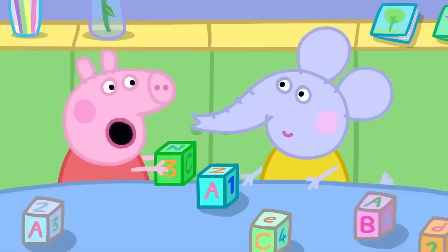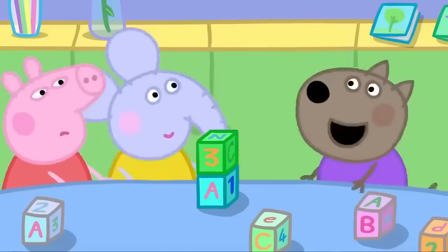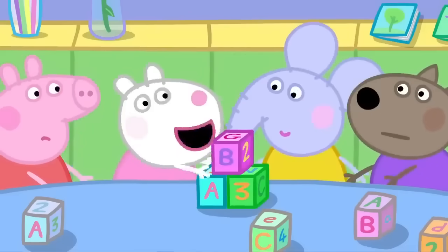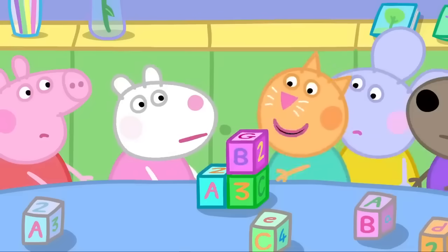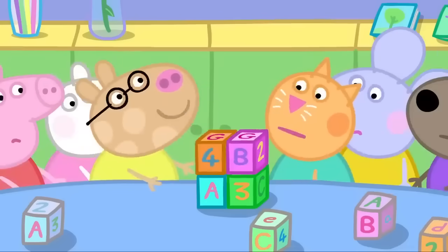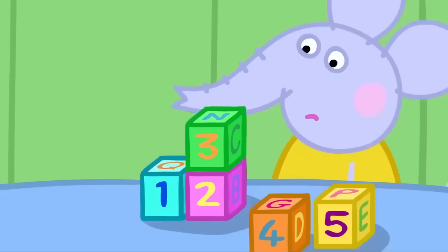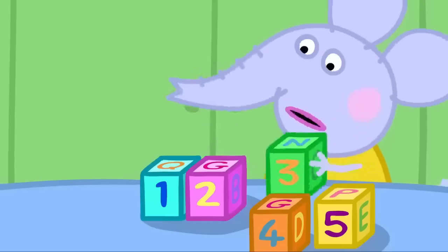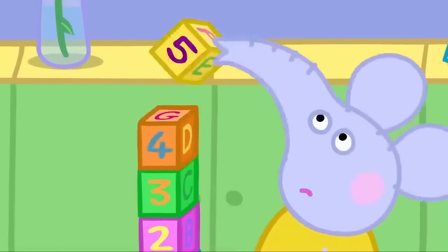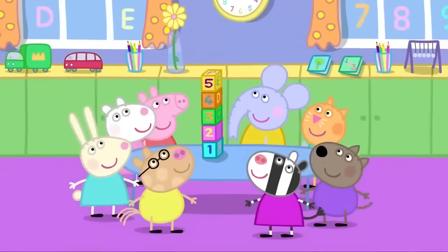Emily, you put one block on top of another, like this. It's better if you put them side by side. No, this way, Emily. Meow. This is the right way, Emily. Nay. No, Emily. Like this. You are all being very helpful. But Emily, how would you play with the blocks? I'm not very sure. I might do it like this. Wow! Emily Elephant is good at building blocks.